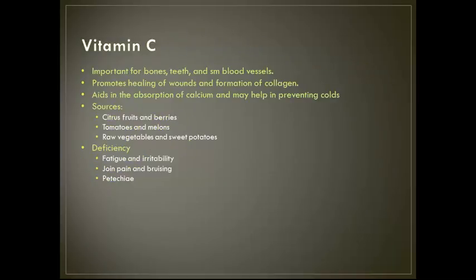Vitamin C is important for bones, teeth, and small blood vessels. Promotes healing of wounds and formation of collagen. Aids in the absorption of calcium and may help in preventing colds. Sources are citrus fruits and berries, tomatoes and melons, raw vegetables and sweet potatoes. Deficiency signs will include fatigue and irritability, joint pain and bruising and petechiae.